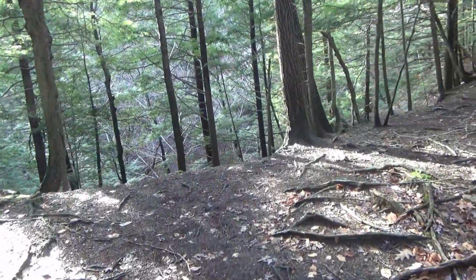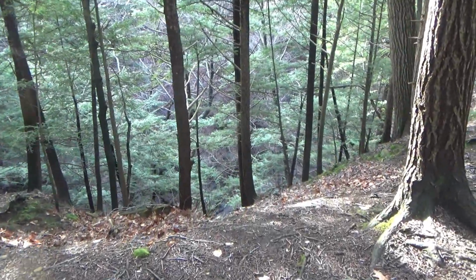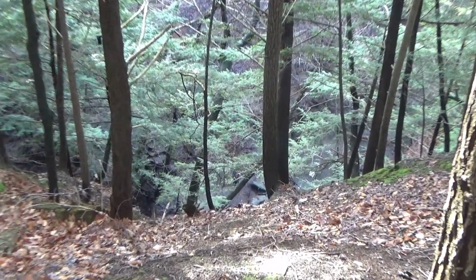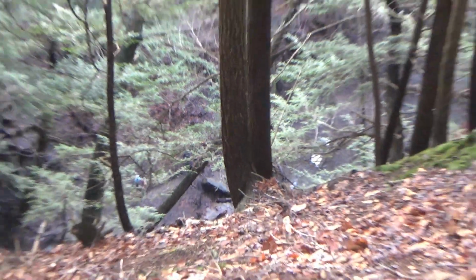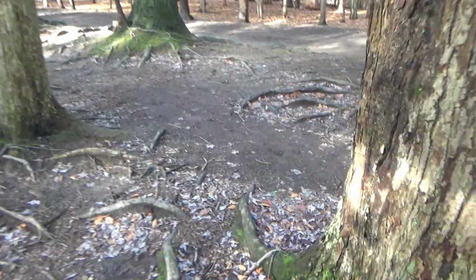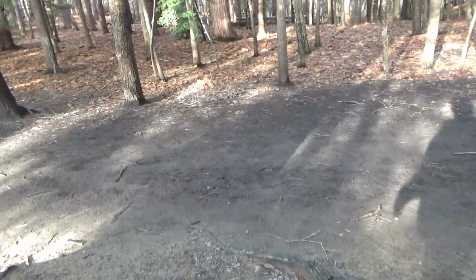So you don't want to come here if you're not in the proper frame of mind. See, there's people down there, way down there, walking the trail. And this is why I say don't wear sneakers, because it's all muddy and you got to walk through the creek. You don't want to do that in sneakers. So get a good pair of hiking boots that are waterproof.